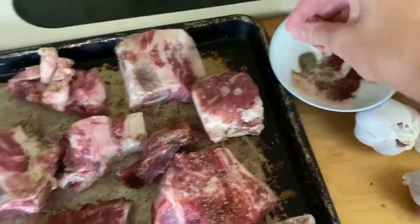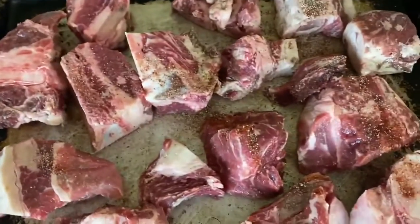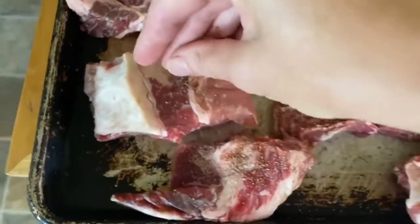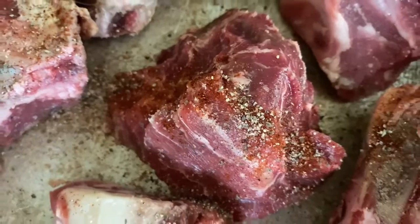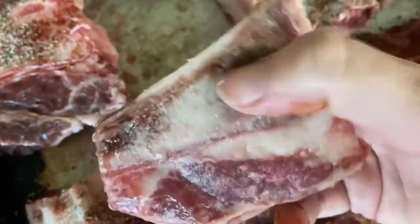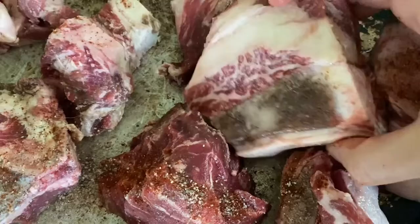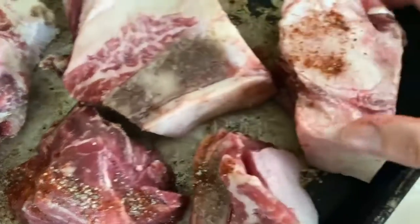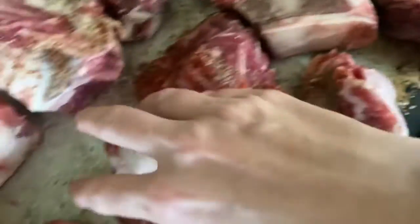Here I am taking the rub and liberally coating 4 pounds of grass-fed, grass-finished beef bones. You can see that the bones from our cow share are always really, really meaty, but don't worry, none of that will go to waste. I'm always excited to see lots of marrow and lots of good, rich, grass-fed fat on my beef bones. Both of them will add lots of fat and nutrition to the dish itself.